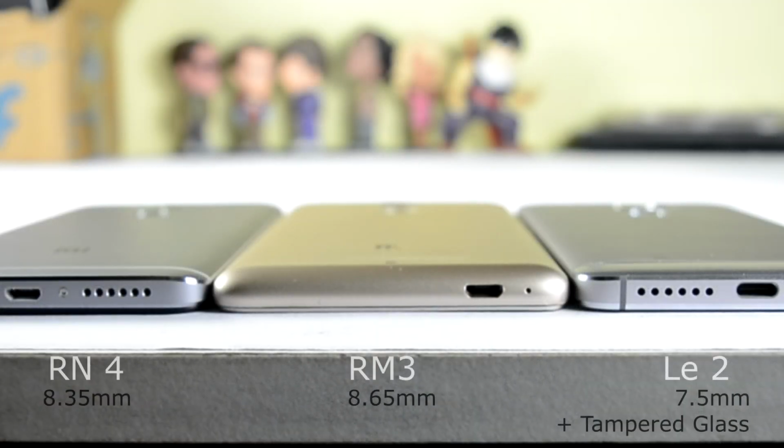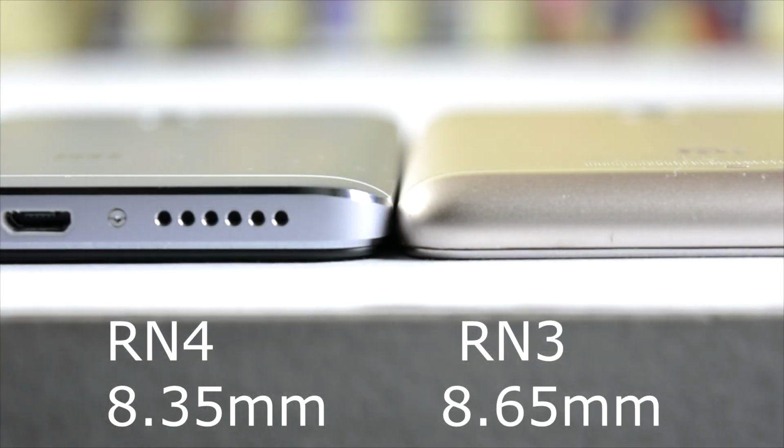If you come to the thickness of the phone, do remember that the LE2 in this video has a tempered glass applied, so do add about 0.5 mm to it. As we can see clearly, the Redmi Note 3 is one of the thickest phones in this comparison. Now we compare the Redmi Note 4 with the Redmi Note 3. A minute difference, but there is definitely a difference, as we can see by the readings as well.